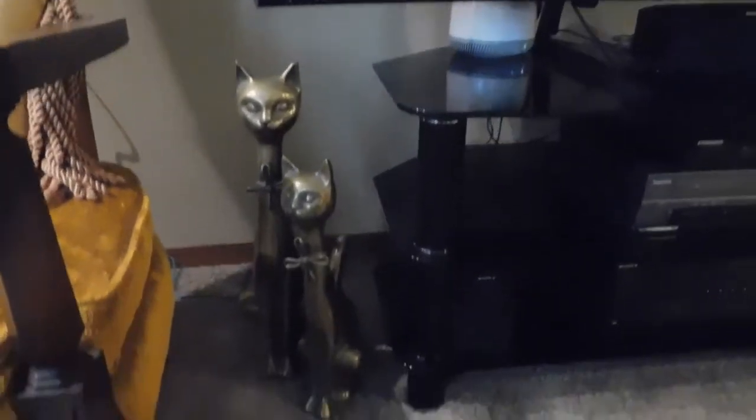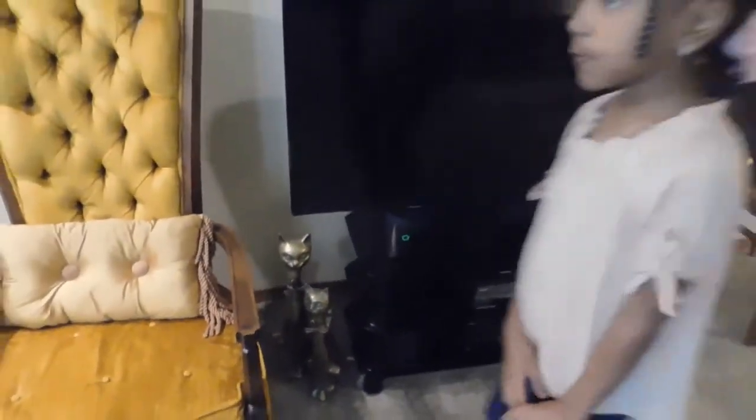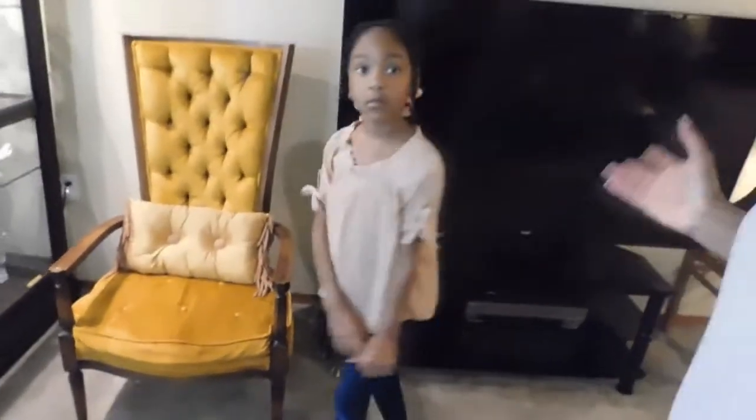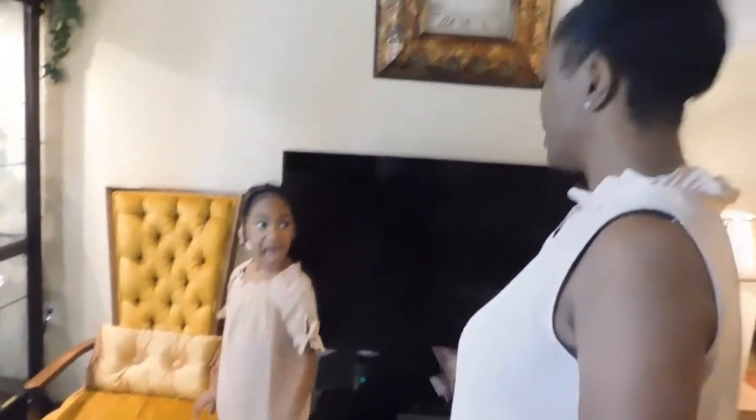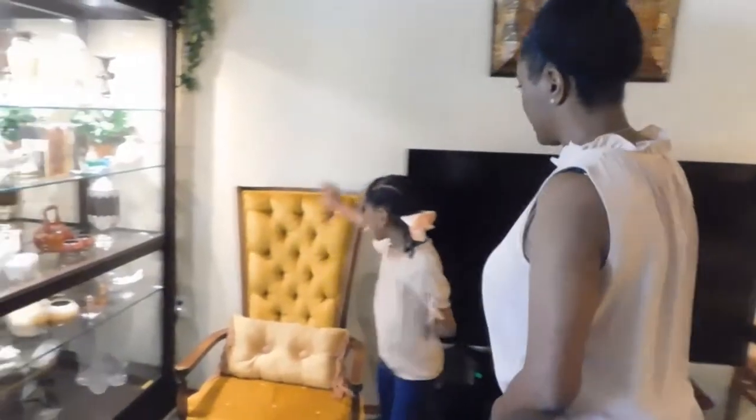My dad got those for her at a vintage thrift store years ago. I mean, we were kids. And they always have their place somewhere in her living room, no matter where she is. We've moved a lot in our life because of military and all of that. So no matter where we are, the little cats always come with us.